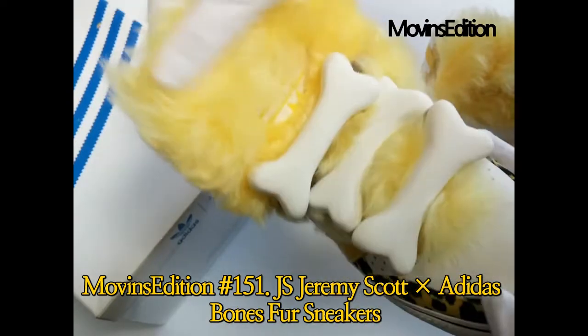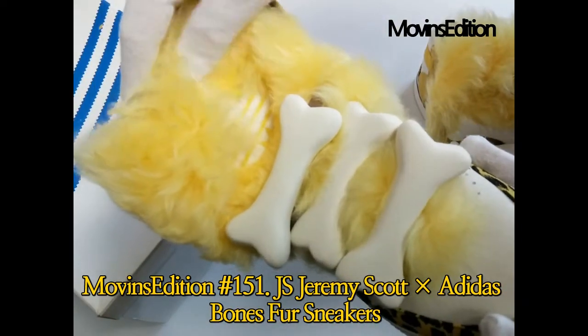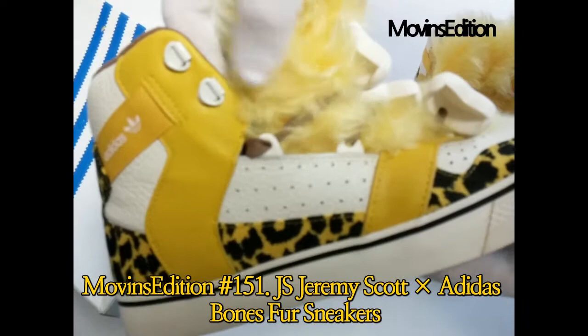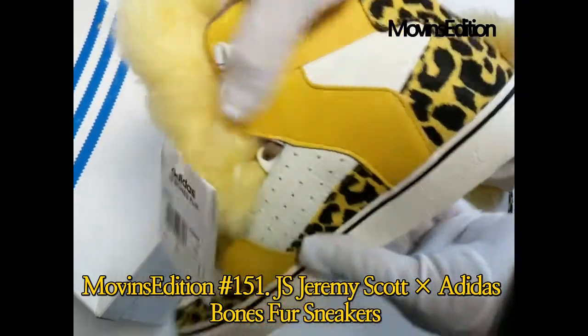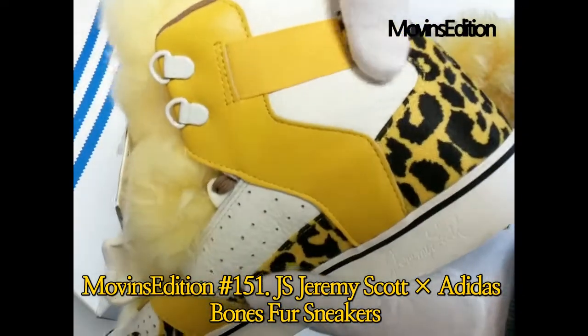제레미스캇 x Adidas Originals JS Bones Fur, a model that adds some skeletal reinforcement over the laces of the Hardland high-top. The product introduced by MovinsEdition is an item reinterpreted based on Adidas Hardland high-top. This was an introduction of an item collaborated by 제레미스캇 and Adidas, the designers owned by MovinsEdition.